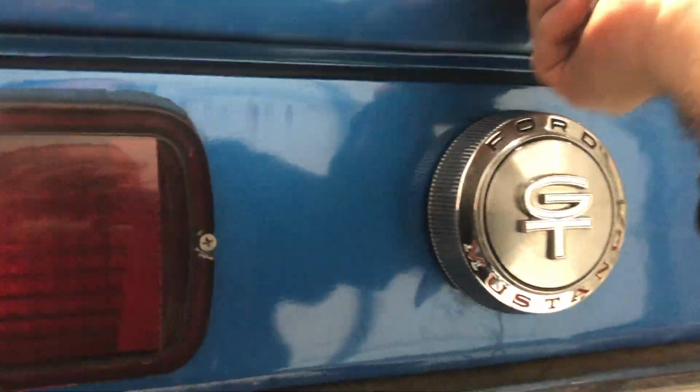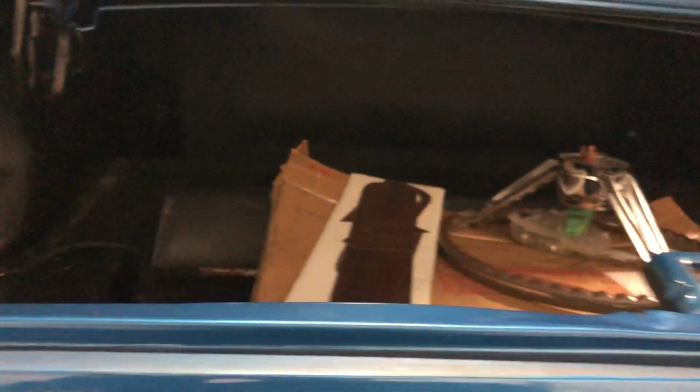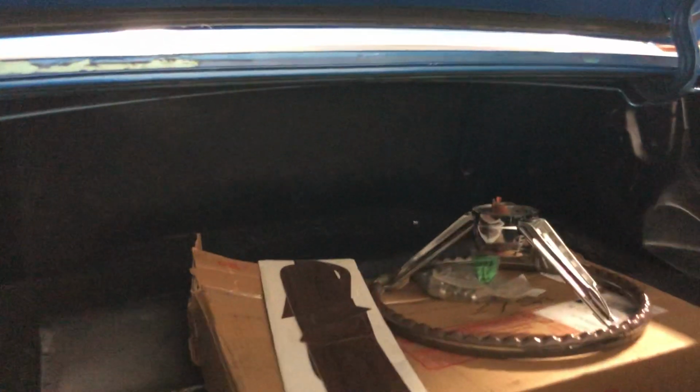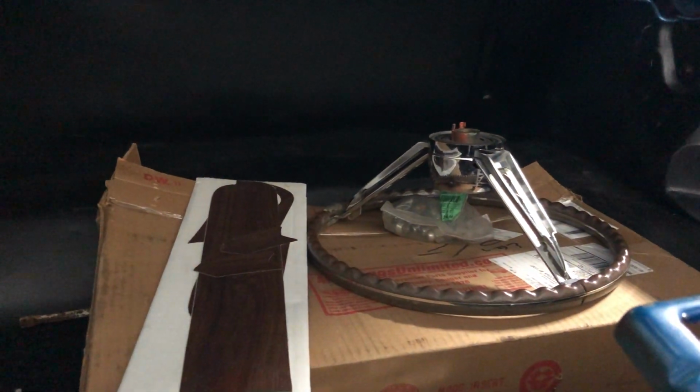Got an original set of keys with it. There's your GT gas cap. It is the correct one for a 66, and it is an original one. Okay, moving to the trunk. As I said, when I got the car, we actually found an original wood wheel. It is not in nice shape, but it is an original. Get a light.